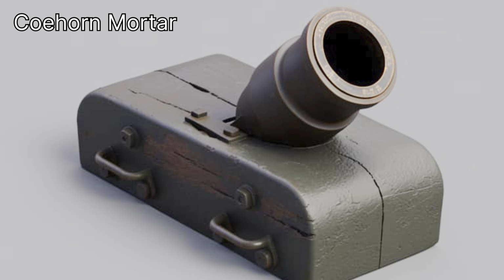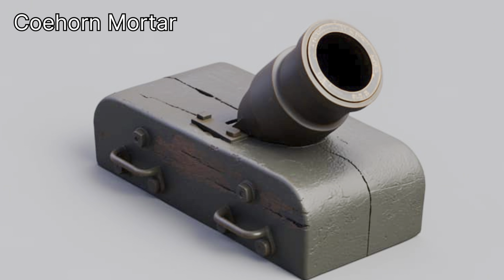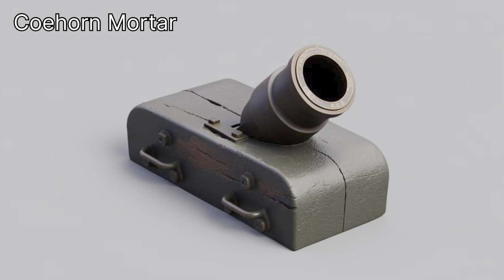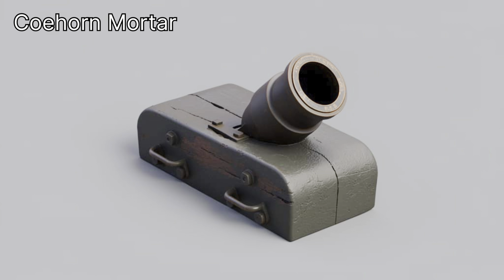The Coehorn mortar was a small but highly effective mortar used during the American Civil War, primarily in siege warfare. Thanks to its light and compact design, it could be easily transported and quickly positioned in confined areas. Its high-angle fire capability made it particularly effective against targets behind cover. It was commonly used to launch shells over fortifications, into trenches, or into protected enemy positions. This allowed it to strike areas that conventional artillery could not easily reach.